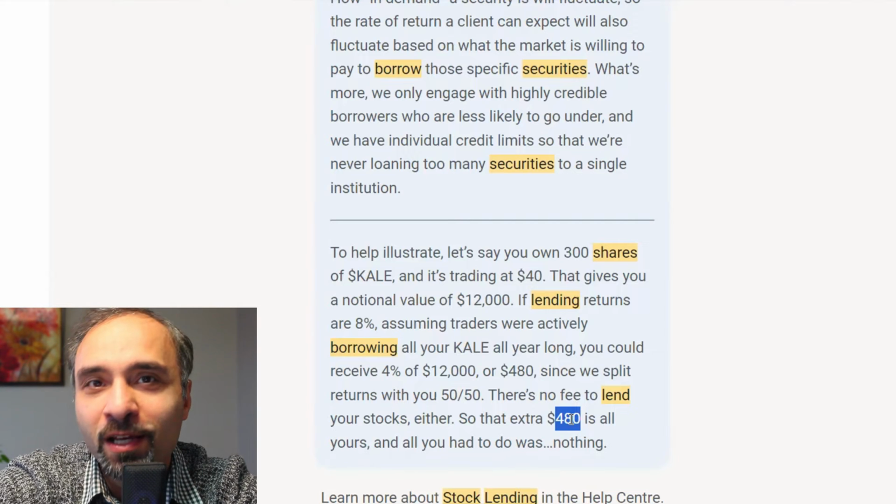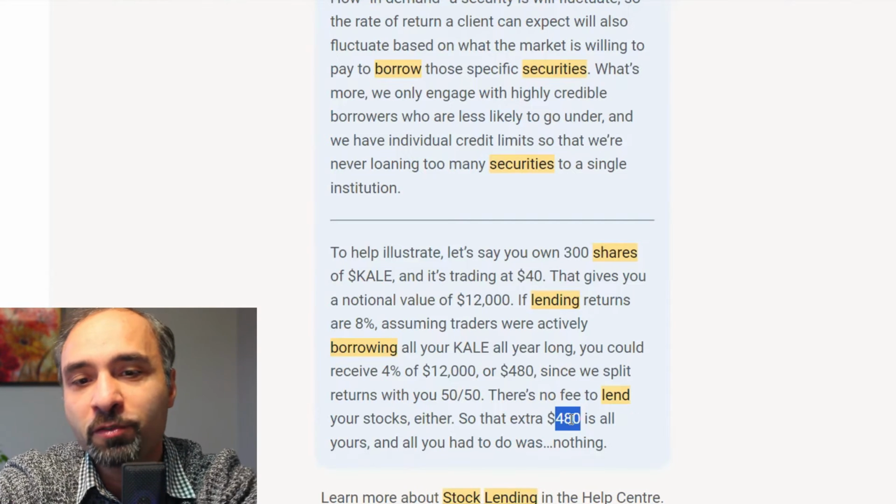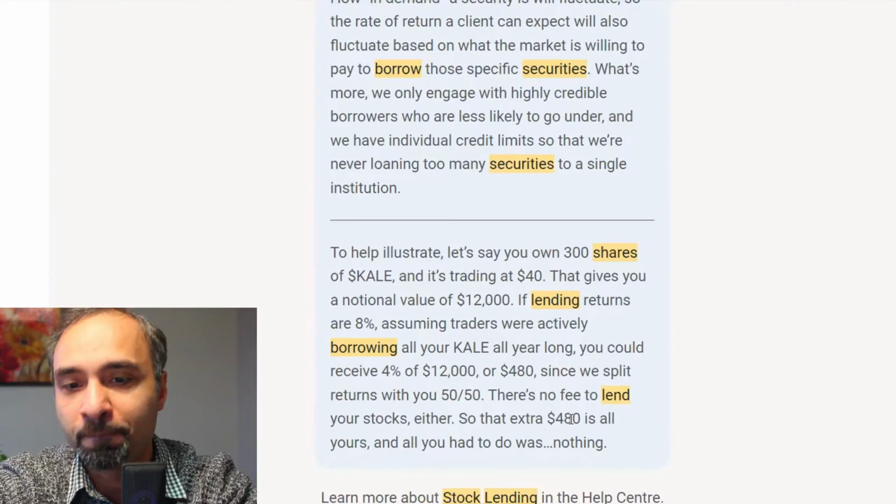Now, there's so much fluctuation in terms of the number of shares being lent out, the ups and downs. That's something you have to keep in mind. In our case, we have a lot of shares of LIW. Between my wife and I, we have over 18,000 shares of it. So if those shares were all being lent out, that would really result in some juicy, nice, extra interest income for us. But in reality, as I'm going to show you momentarily, not all of them are lent out.